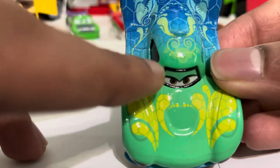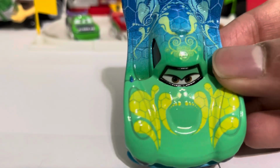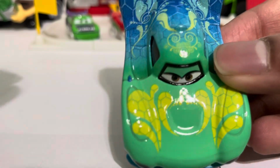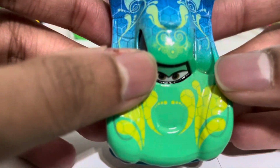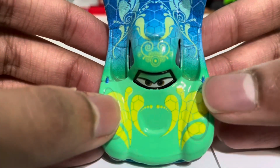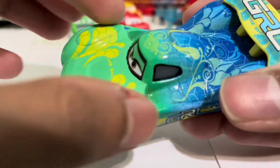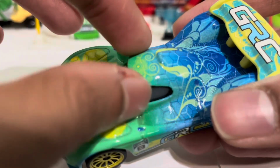What do I mean by that? Well, they basically were able to incorporate all these hexagonal patterns in the body, which is pretty cool. So that's very nice to see. She does have these two bumps here. I don't know what those are called, but they look pretty cool. Of course, the fun part of Carla is the screen.